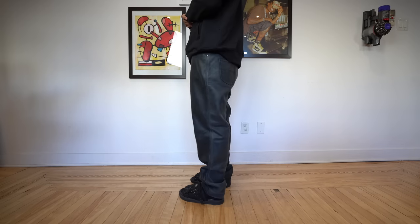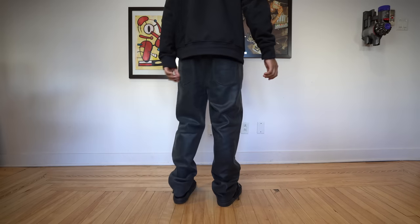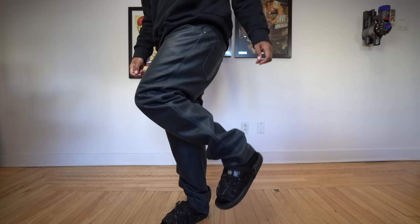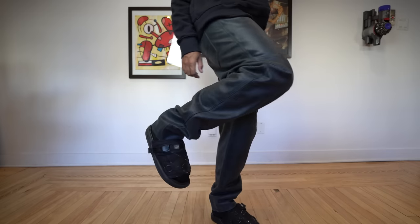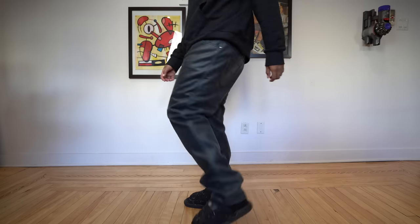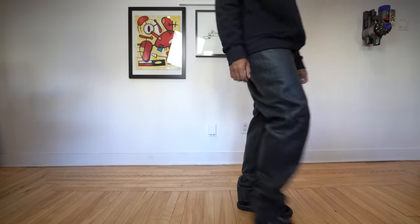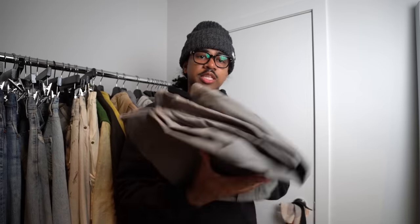I actually ended up sizing up one because I like my leather bottoms to be a bit more oversized than baggy. So if you guys are trying to do something like that, I suggest doing that for sure, because you can always belt it. Just a little note for you guys in case you were interested. But look at that texture of the leather. Super sick. Really dope. Also pre-worn in, not just a straight jet black. Very interesting.